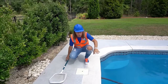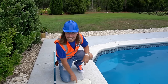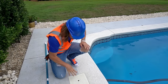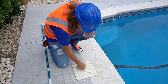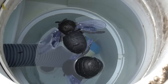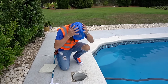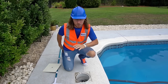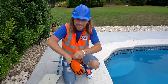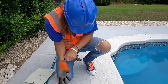Check this out. Whenever the water is pumped back into the pool, it pushes the water down this way. And inside here, there's like a second filter and it catches all kinds of stuff. Let's see if we need to clean this out. Whoa. I think that's the biggest bugs I've ever seen in my life. Oh, wow. I need the gloves for this one. We'll use this one right here. Let's get this on, because I don't know if I want to touch that with my hand.